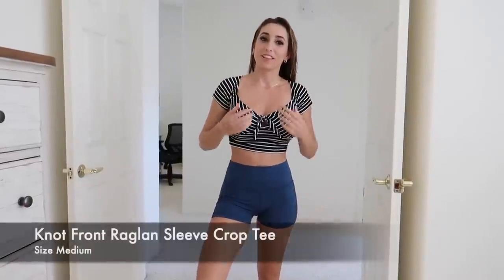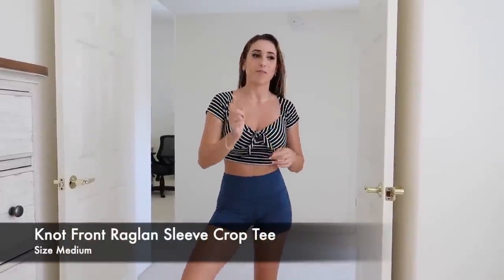Next crop top. This one I absolutely love. I do have one like this. It's a pink and striped, size small. It is a little tight. This one's a medium, fits a lot better. Has another area in the front that you can tie, which is nice. Gives it just a little extra flair. Crop top, it's tight, it's nice. I love it. Goes all the way around, pretty plain. With a bra, you do have to be careful the straps will be showing, so maybe take them and tuck them on the sides of your shoulders. There you go, very clean. So I am definitely keeping this one, love it.